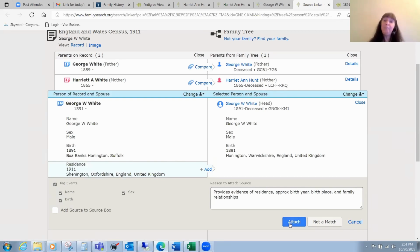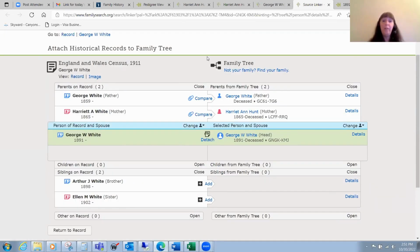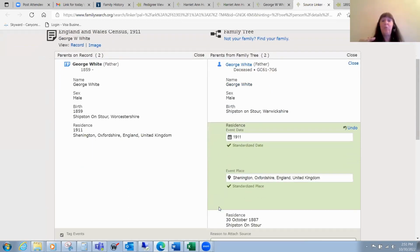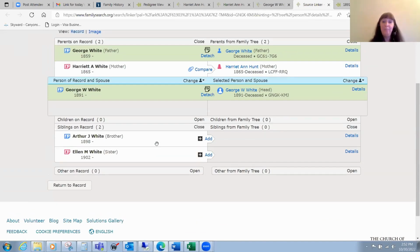Then you can click attach. And the cool thing is FamilySearch will remember this reason statement. So if you could click compare between the Georges up there at the top, the dad George. And notice that FamilySearch remembered the reason statement. So now all you have to do, oh, but I forgot. I always like to see where it says add, right where your mouse is. Click add, and that will add the residences to the other information section. It makes it really easy to see where people lived, a nice list of what census residences they had. So go ahead and click the attach button. And then let's do Harriet really quickly. Same thing.